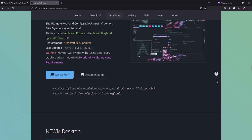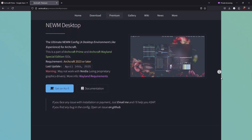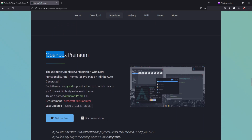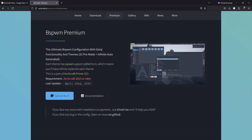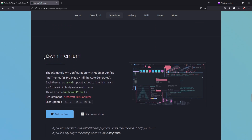Curated aesthetic and functionality. For enthusiasts who appreciate minimalism and a custom-crafted interface, each window manager receives a polished, hand-designed configuration out of the box. Rolling release model. Immediate access to the newest kernels, drivers, and packages without waiting for periodic point releases.